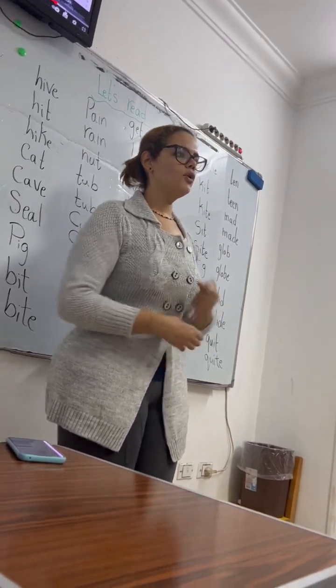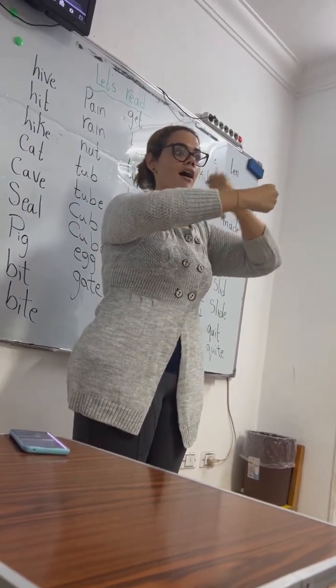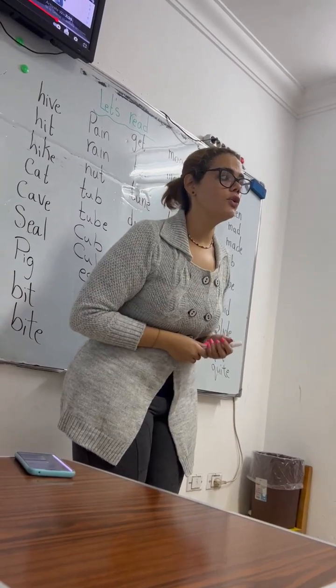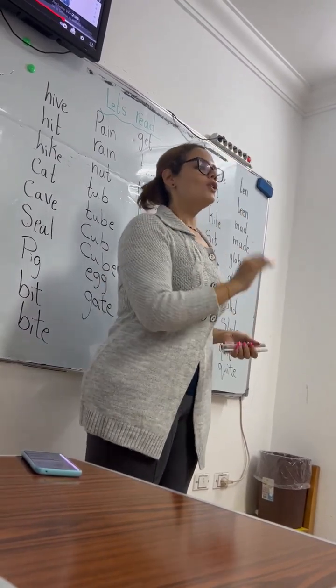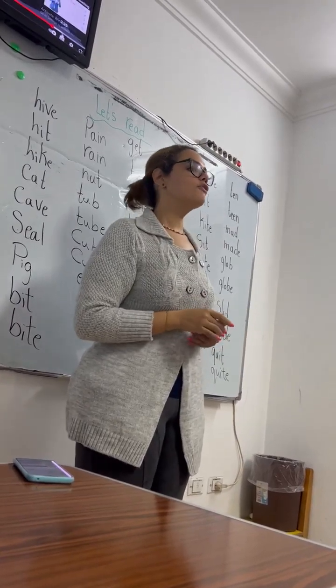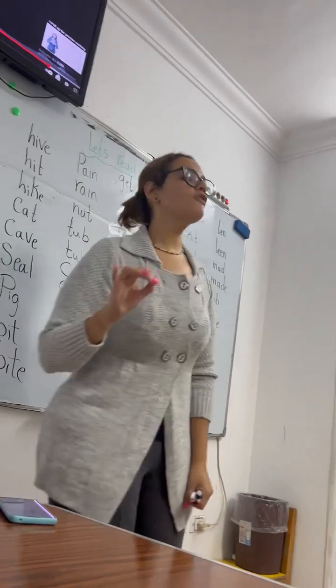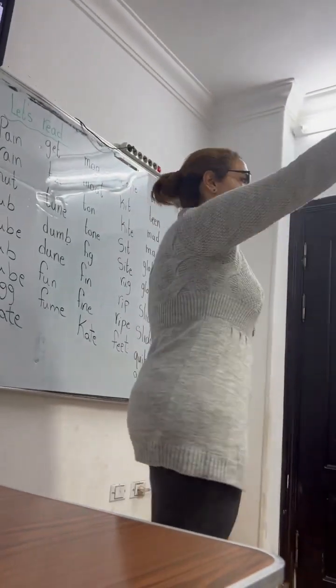Short vowel U, A. Long vowel U, U. Short vowel O, O. Long vowel O, O. Great job.